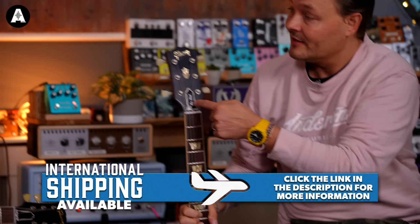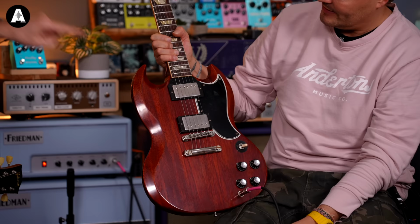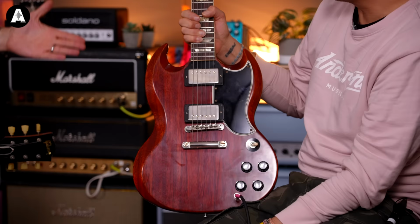However, in 1961, somebody must have put some weird thing in the water and made us all go slightly doolally. Definitely Gibson decided that the Les Paul was not very popular and nobody wanted this anymore. So what they wanted was this, and it originally came out as the Gibson Les Paul SG, solid body guitar. So that's why it says Les Paul on here.